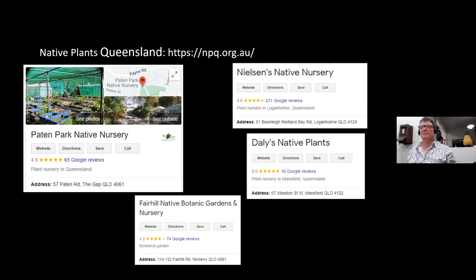So that's a really excellent one there at The Gap. Fairhill Nursery near Yandina, Nielsen's Nursery at Logan, and I don't know Daly's native nursery personally, but it's another one that specializes in native plants and is likely to have a lot of butterfly host plants. But once again, if you want to work out what species to get before you go to one of these nurseries, I'd recommend this book from the Butterfly and Other Invertebrates Club about which butterflies go on which plants. It's an invaluable resource.